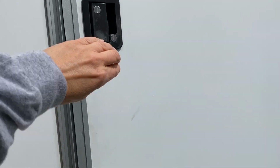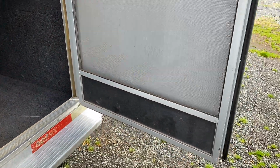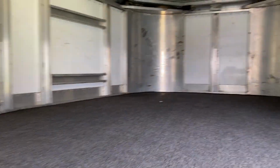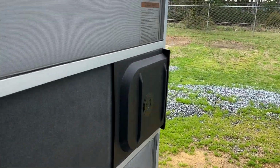Does have a dressing room with 4 saddle racks, vent, camper door with screen, brush box, bridle hooks. Overall, the trailer, there's a fan in here as well. Trailer is in excellent condition.